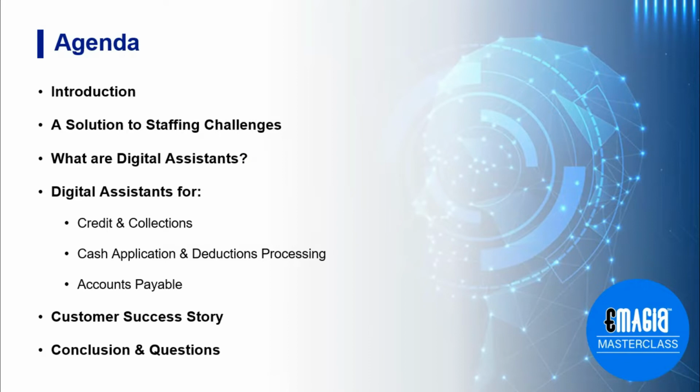And we'll get into a little bit more exactly what digital assistants are: define it, explain it, and talk a little bit about intelligent document processing a little deeper. Then we'll look at how digital assistants can fill some very common roles within accounting and finance operations, and by doing so, perform a lot of the repetitive, boring grunt work, to be frank, and enable the human team members to do more enriched, challenging, analytical work.